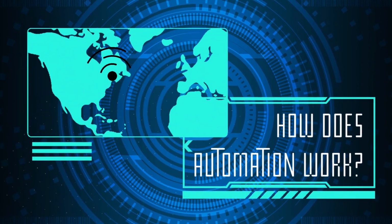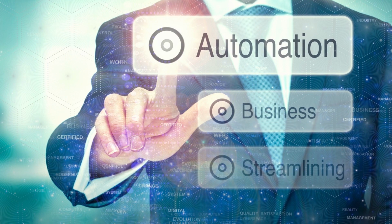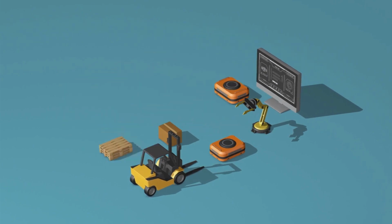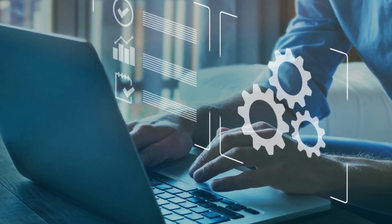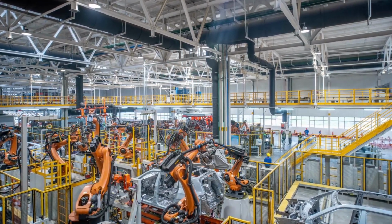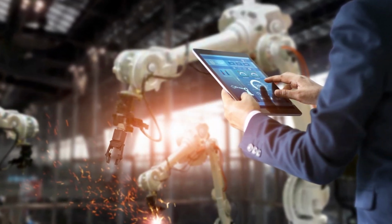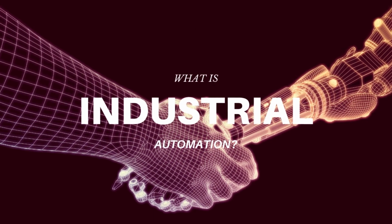How does automation work? Automation is the process of carrying out tasks using various types of equipment. Automation is accomplished by utilizing information technology and control systems, which will lessen the amount of human effort. Automation, which has played a significant part in industrialization and can be considered a step above mechanization, can be broadly defined as the act of operating machinery using electronic gear.